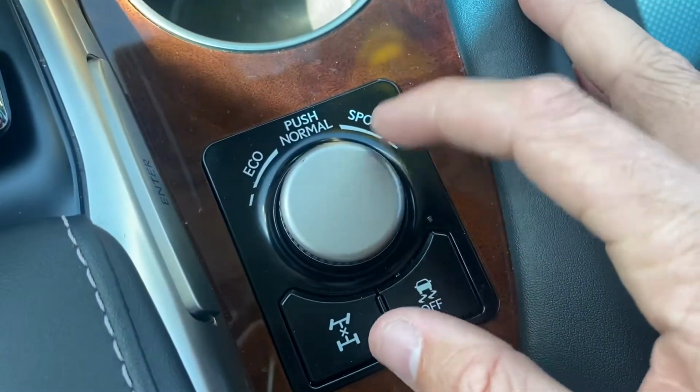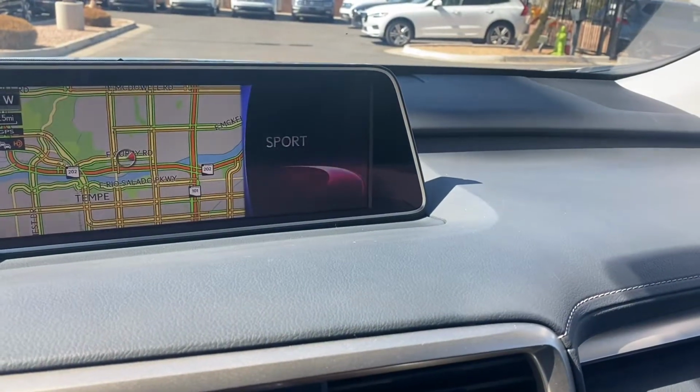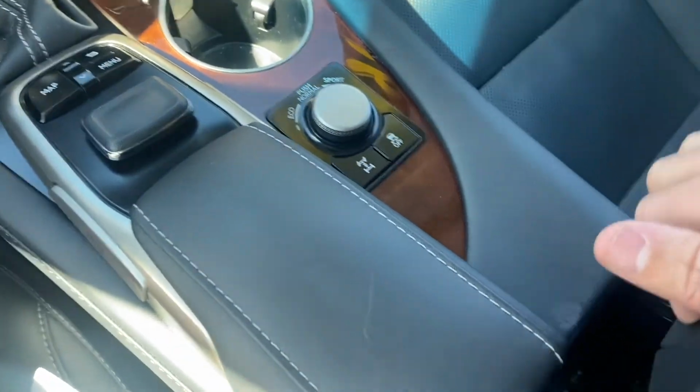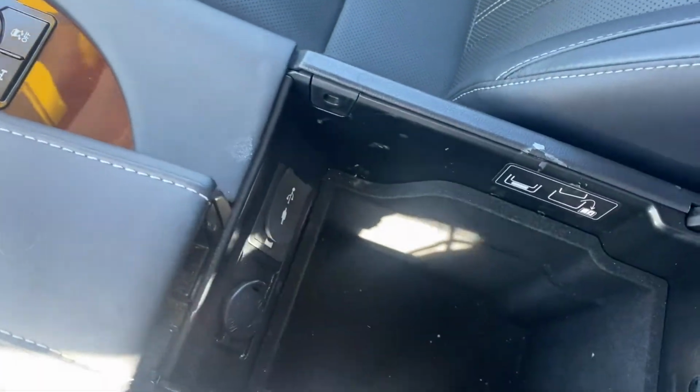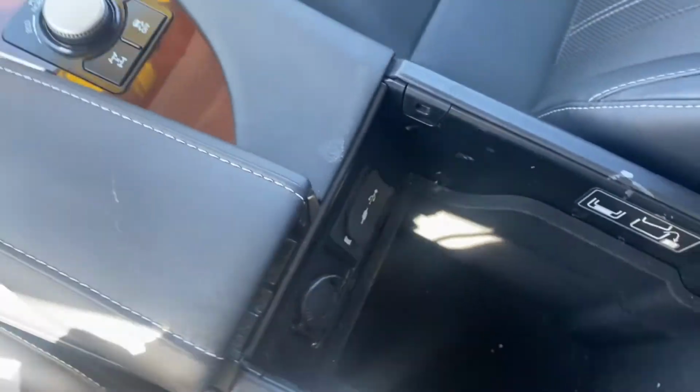All your drive modes are right here. You got eco, normal, push down for normal in the middle, sport. These will display up here on the screen. You also do have your traction control here. Leather wrapped console. Comes with an aux port, USB port, 12-volt socket, and it's pretty spacey.